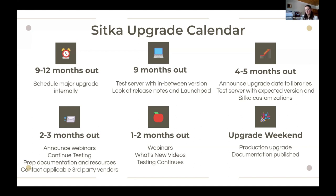We're also starting to work on prepping our documentation and resources. Some of that is, literally, I put the table of contents of our documentation out and I highlight the sections that are going to change, that are going to need that documentation change, so that we have the big overall picture of how much work we're going to have to put into the documentation.